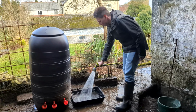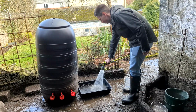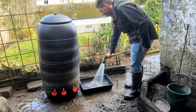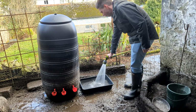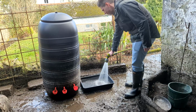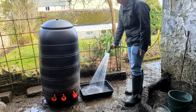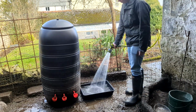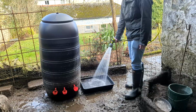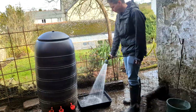This is my partner Brandon. He's just filling up the ducks' water tray, which we have so that they have a little space to have a bath and clear out their nose. Hopefully we'll be able to show you later, but they like to dunk their bill into the water and blow bubbles, and that's them clearing out their nose, which is really important for ducks to do. And it just means that they drink less of the actual water and makes for happy ducks.